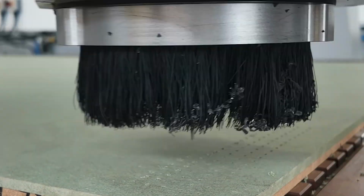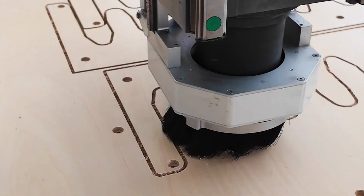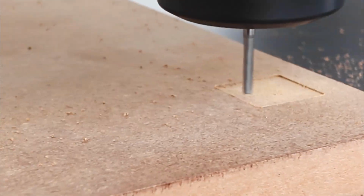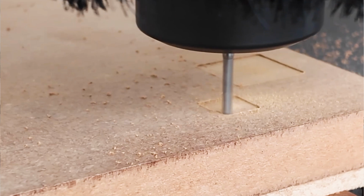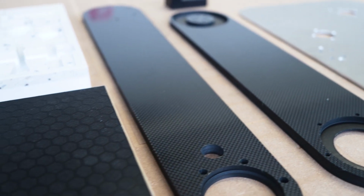So we use the Kimla Router mainly for cutting, drilling, polishing up perspex edges. Loads of little detail jobs as well, like J handles. There's loads of different applications that we use it for. On a day-to-day, we process timber, perspex, do a lot of brass, metal engraving.